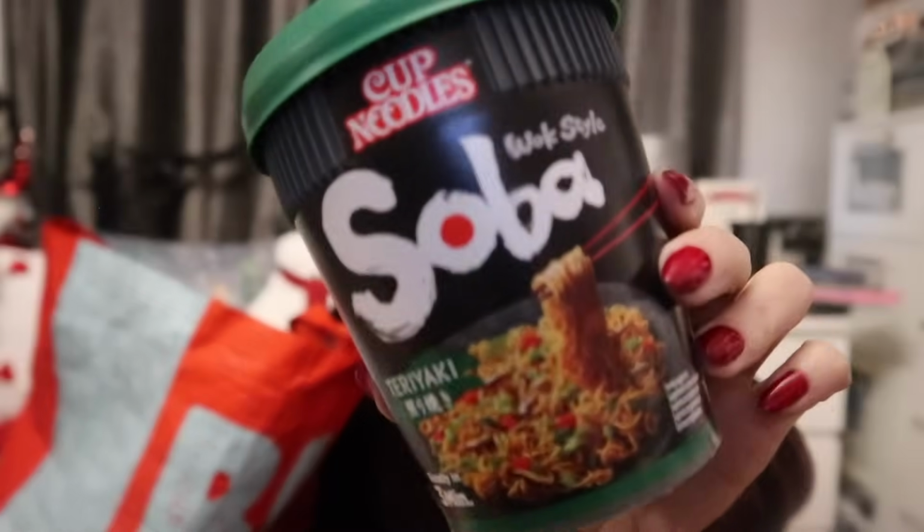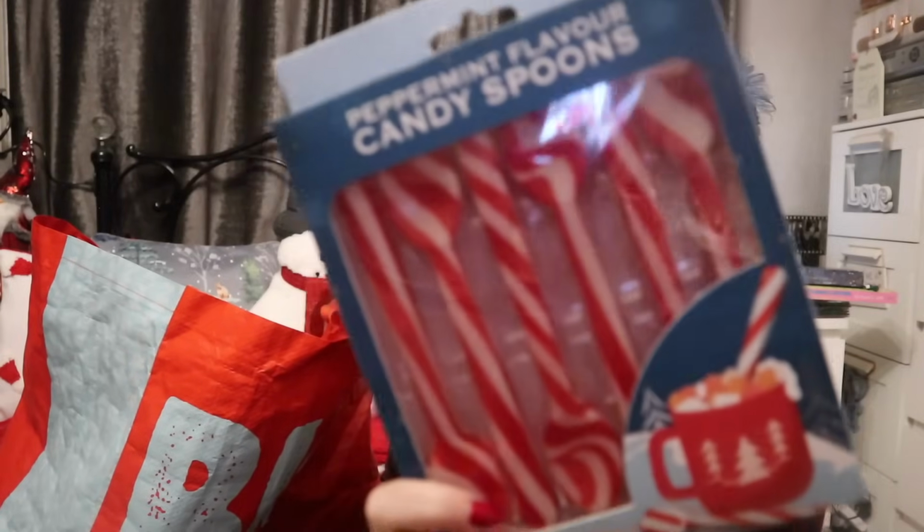I got me soba noodles, but these are like 130 now. I remember back in the day when cup noodles used to be a quid, but I can't find the original packaging. Not the ones where you have to tip them, the original ones like the katsu curry. And then I picked up these peppermint flavor candy spoons because you know me, peppermint, yes.